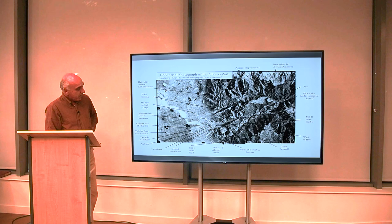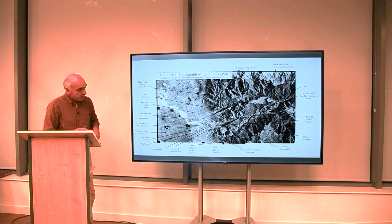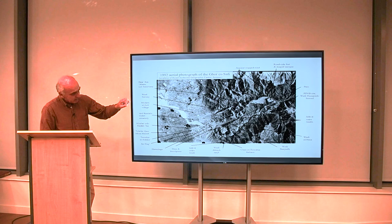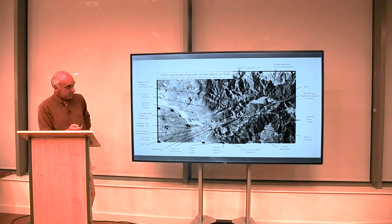I'm not going to go now in detail and mention them to you, but from Lot Sanctuary all the way to the Neolithic PPNB sites here in the Wadi Hamrash, this is the whole area of the Ghor as-Safi. It's not just one little specific site, but the whole area that we've included in the studies, the surveys, the excavations, and the publications of Zoara 1 and 2, done here with the Palestine Exploration Fund.